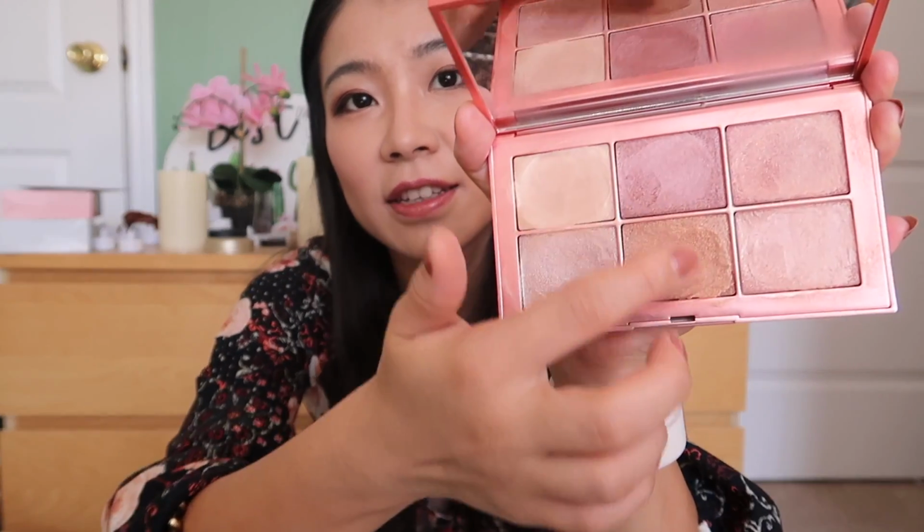Yeah, you can also use other shades to glow yourself, but I don't think it's necessary so far. But in winter, it's definitely gonna be better when it comes to trying not to be too matte, you know, trying to have a glowy look. Alrighty, I think that's it.